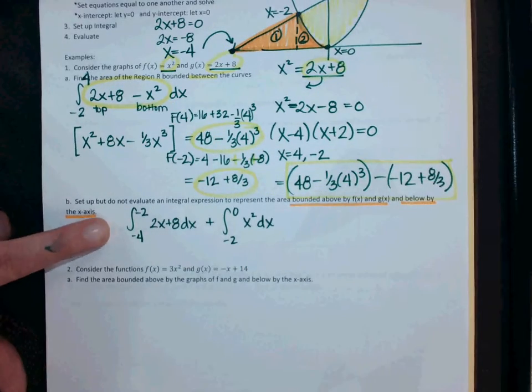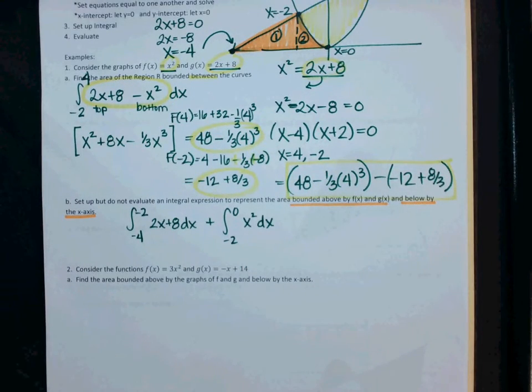And then from there, you would have to work those out as separate chunks. You couldn't put them together because they have different endpoints. Okay? Yeah.